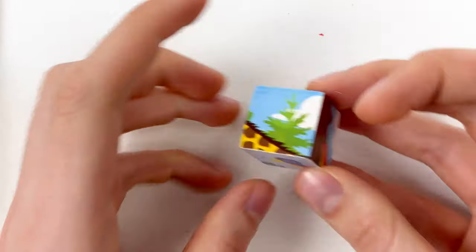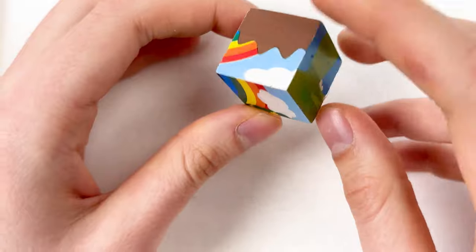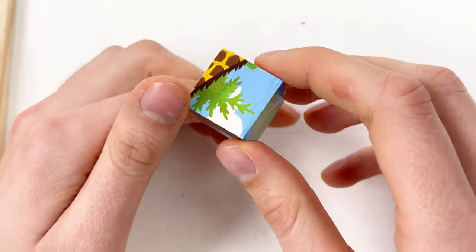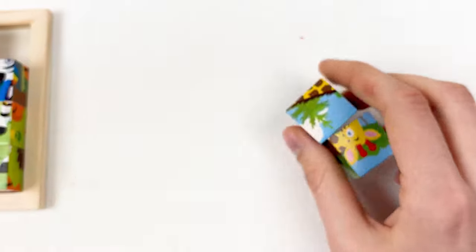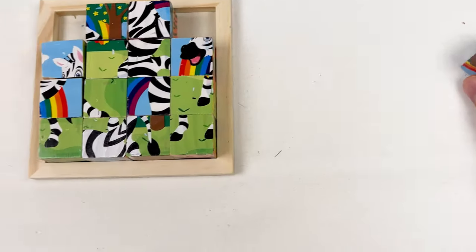Can we see the zebra? Is there the zebra? I don't see the zebra. So, can you see maybe? Can you spot the zebra? No, let's put it away. So we have two puzzle pieces where we couldn't find the zebra, but let's leave them for now.